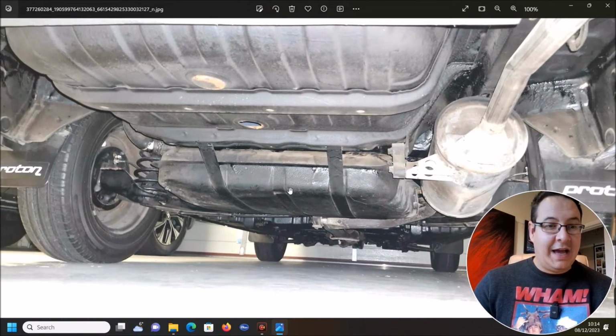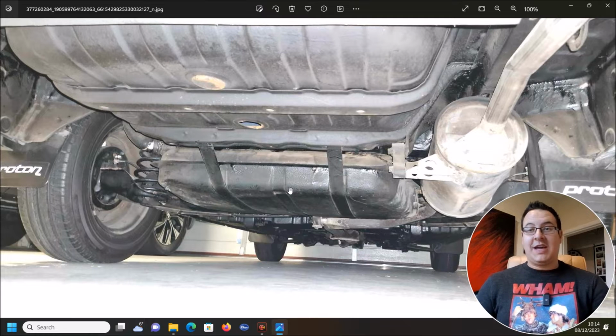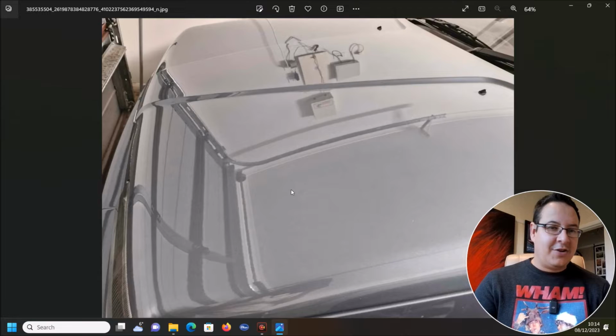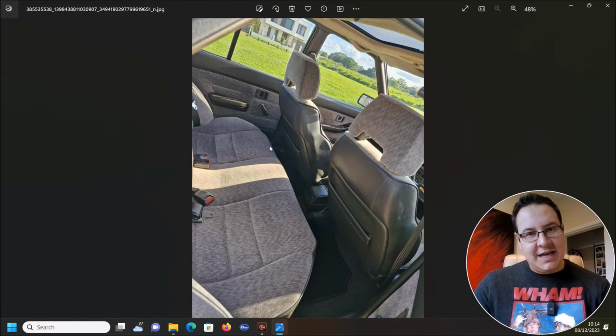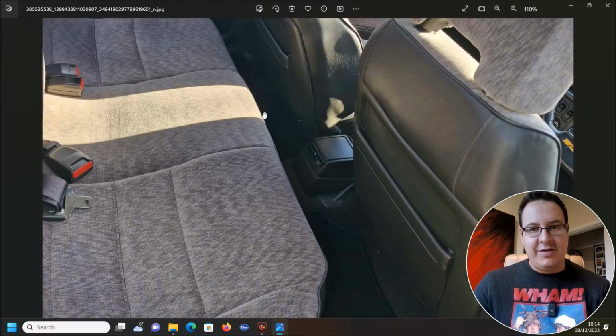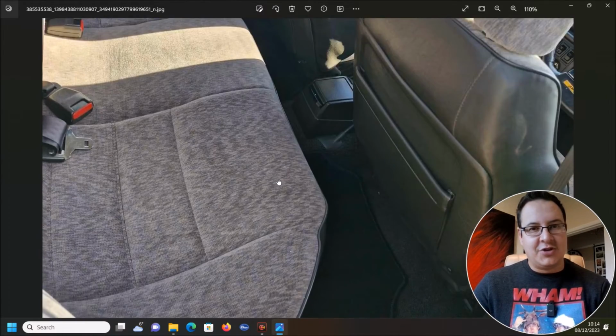And of course, in Australia, it's not getting the salt, it's not getting the winter, so of course it's not going to have rotted. There's the bonnet looking beautiful. Here's the interior again. Look at that lovely plush brown velour interior. It really is gorgeous, and the piping is in really good condition.